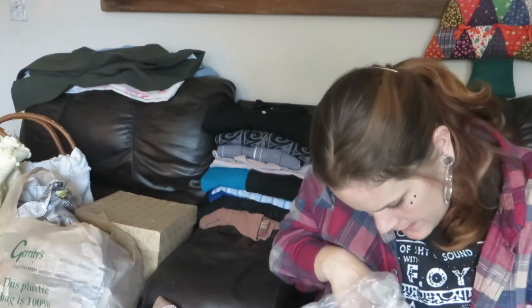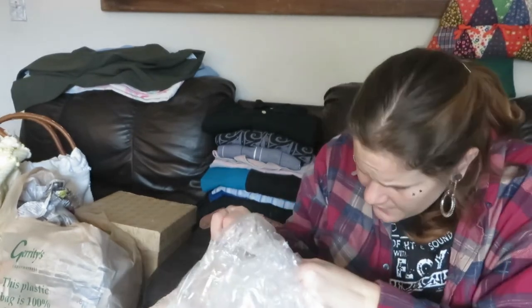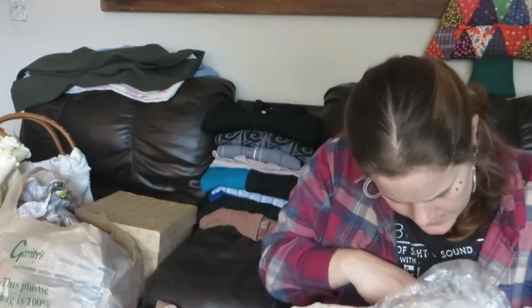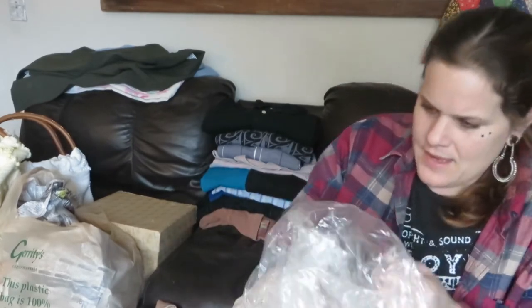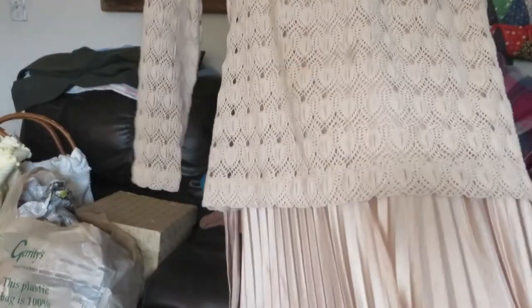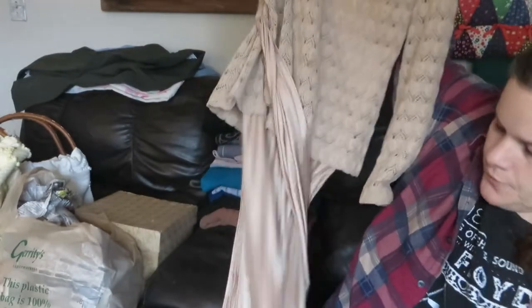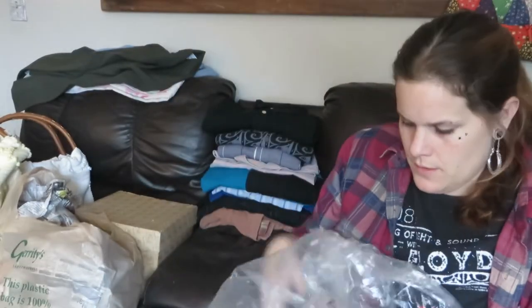Anyway, let's see. I'm pretty sure it's handmade. Yeah, there's definitely no tags in it. It's handmade. And it's just like a knit top. And then the dress, it's got a little sash to tie around the middle. Super vintage dress.